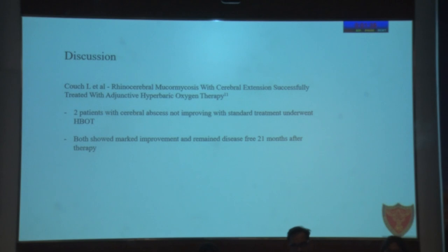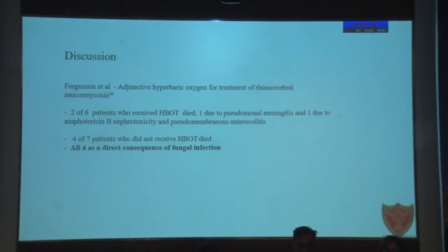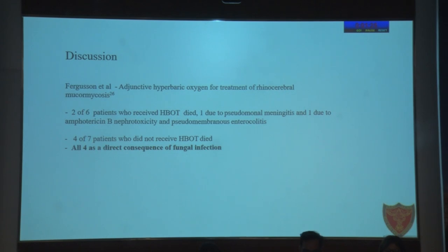In previous studies, Couch et al. showed 2 patients with cerebral abscesses showing marked improvement. Ferguson showed 2 patients who received HBOT died, one due to pseudomonal meningitis, one due to nephrotoxicity, but 4 patients who did not receive the therapy died as a direct consequence of fungal infection.